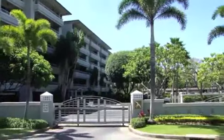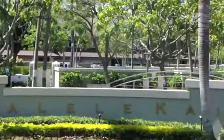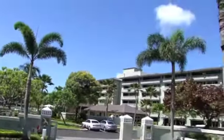Kalele Kai in Hawaii Kai gives you a private, secure living space on the marina, moments away from all the shopping and restaurants that make this a preferred neighborhood in East Oahu.